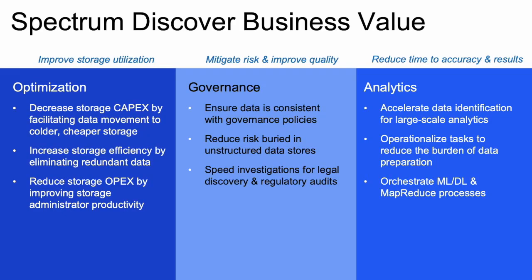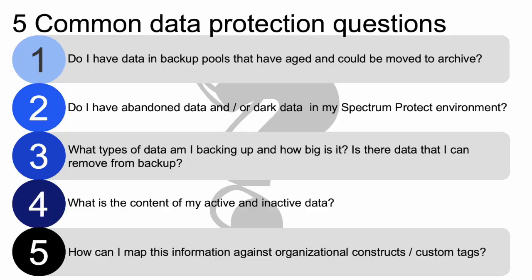Lastly, Spectrum Discover can help reduce the time in getting accurate results from their big data or AI analysis by minimizing the burden of data preparation by orchestrating data pipeline operations. In order to understand how Spectrum Discover can help with your Spectrum Protect environment, let's look at 5 common questions that come up when thinking about backups.